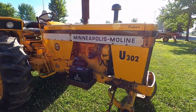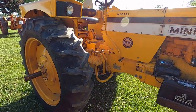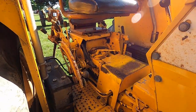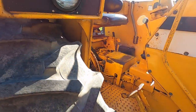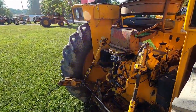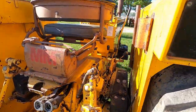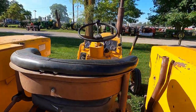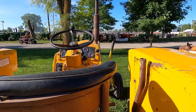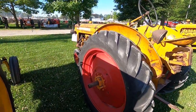But a nice straight looking 302 diesel. It had the longer levers on it, so it's more of a 67 than a 68. I'm not exactly sure. But yeah, it's all there. And it looks like mostly original gauges, and they've even got a little black clouding in there, probably from the diesel. I've seen that happen before.